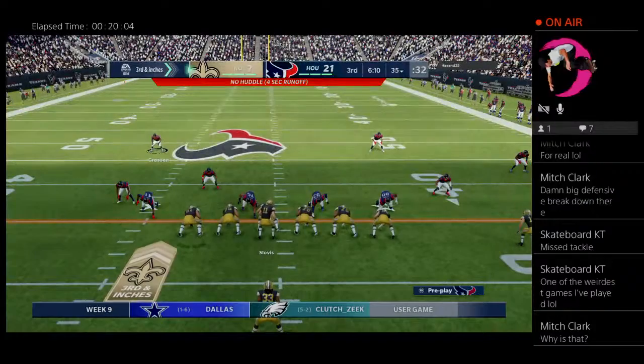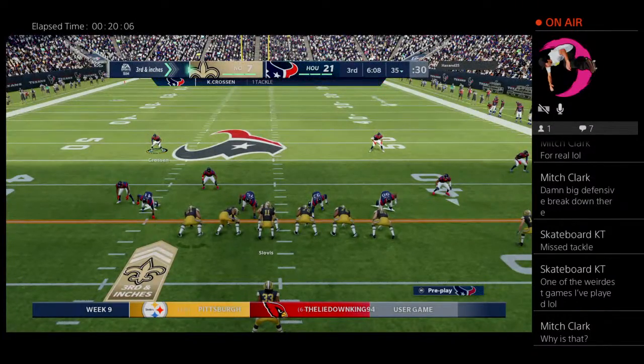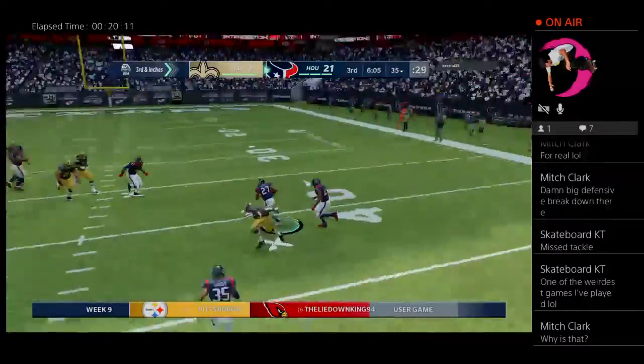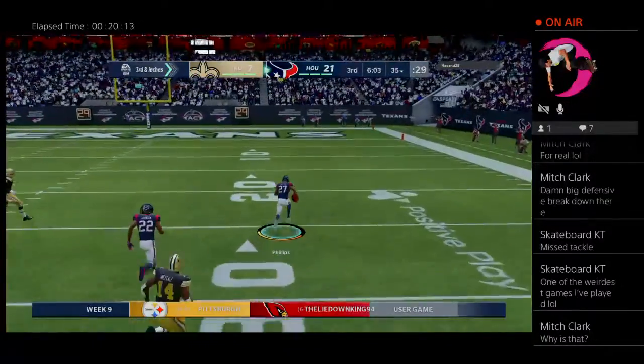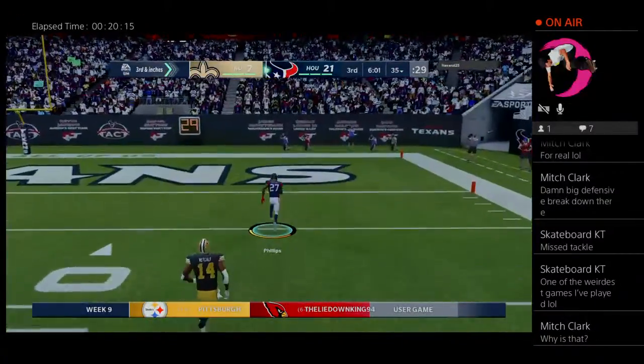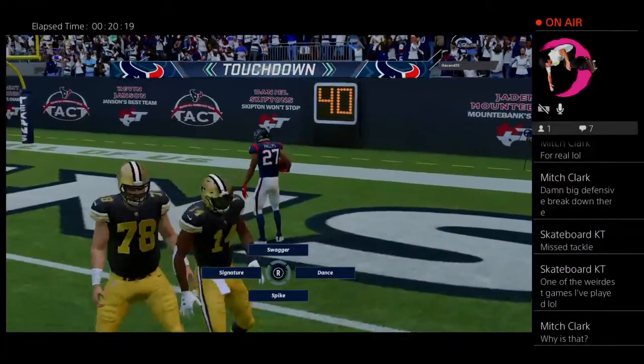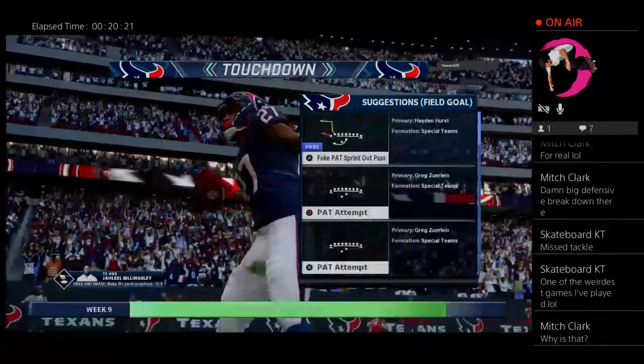This offense in desperate need of a conversion as they come up on third down. He'll drop to throw. Oh, he tries to get it to Metcalf, but it's intercepted. Picked off around the 41. And they will score a pick six for the Texans TD.